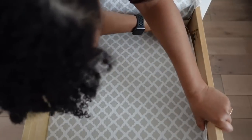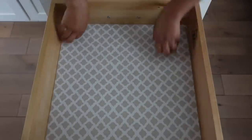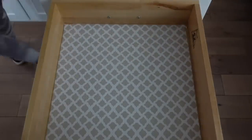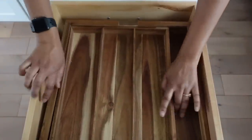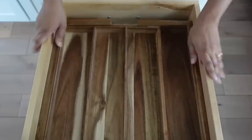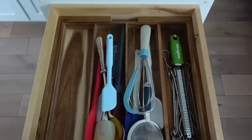I cleaned with cleaner and I got this super adorable drawer and shelf liner from the brand Contact, and it's adorable. The thing about it that's great is it's so tacky that when you put your drawer organizer on top of it or anything in the drawer, it doesn't move around and shift around. So it made everything so much better. This was my extra utensil drawer and I got this drawer organizer from the Container Store. It's so beautiful and I love the way that it turned out.